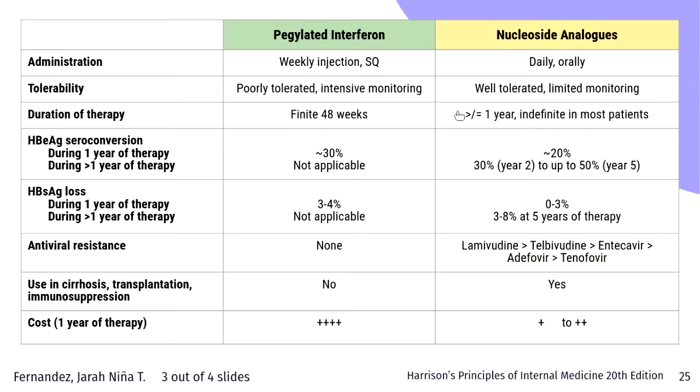The duration of therapy for pegylated interferon is finite with 48 weeks duration, and nucleoside analogs are taken indefinitely in most patients. Although nucleoside analogs are less likely to result in HBe antigen and HBsAg responses during the first year of therapy as compared to pegylated interferon, treatment with nucleoside analogs tends to be extended beyond the first year.